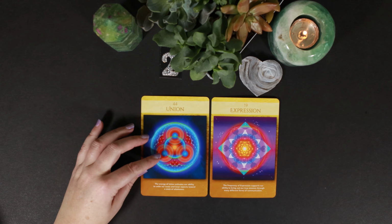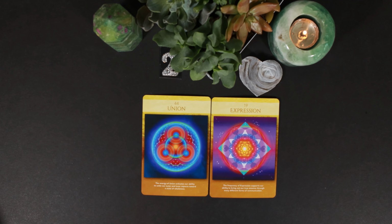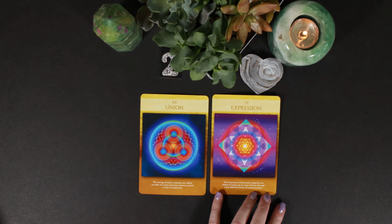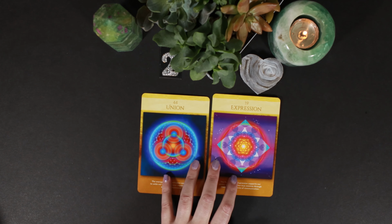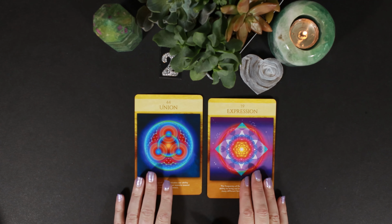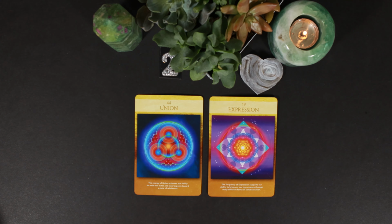44 Union: the energy of union activates our ability to unite our outer and inner aspects toward a state of wholeness. And then Expression: the frequency of expression supports our ability to bring out our true essence through many different forms of communication. I feel like there might be a situation where you're not comfortable enough to really be your true self. Whether that is a friendship or at work, you're not who you really are.